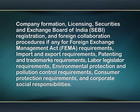Implementation process. Any SBU which is planning to implement strategies must be aware of the procedure. The procedural framework consists of a number of legislative enactments and administrative orders. They are company formation, licensing, Securities and Exchange Board of India, that is SEBI, registration, and foreign collaboration procedures, if any, Foreign Exchange Management Act, that is FEMA, requirements, import and export requirements, patenting and trademarks requirements, labor legislation requirements, environmental protection and pollution control requirements, consumer protection requirements, and corporate social responsibilities.